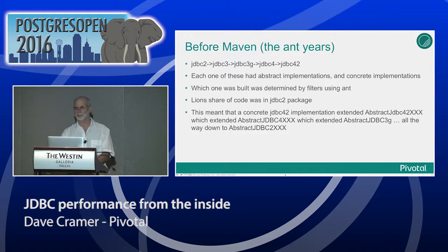Originally when we inherited the driver, it was written using something called Ant. That was kind of the de facto way of building Java programs back then. But the interesting thing was, as you can see, we had JDBC as the root, JDBC 2, and then JDBC 3. Each subsequent one inherited code from the previous interface. Each version of JDBC had an abstract implementation and a concrete implementation. We used filters inside of Ant to filter out which concrete implementation we actually wanted to present to the user based on which Java version we were building. The reason we did that was we had to provide a JDBC driver for version 3, version 4, version 5, and we didn't want to rewrite all the code. So it was just one piece of code, and we used filters.